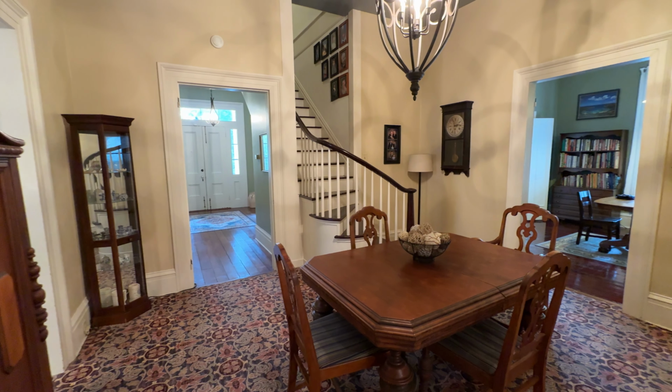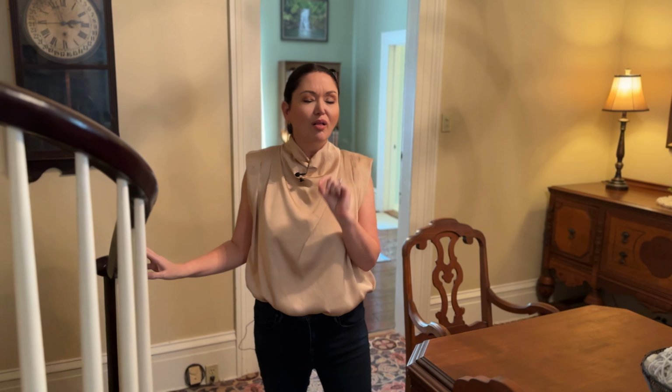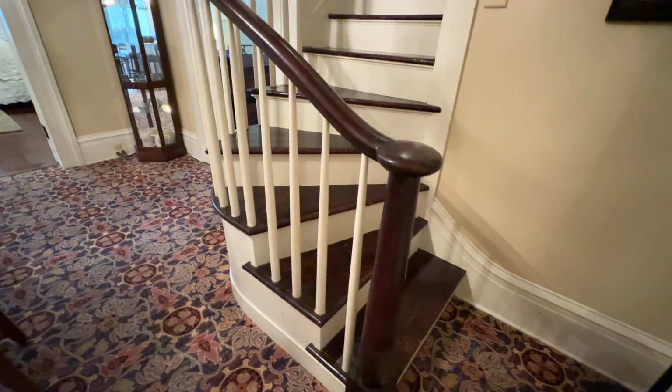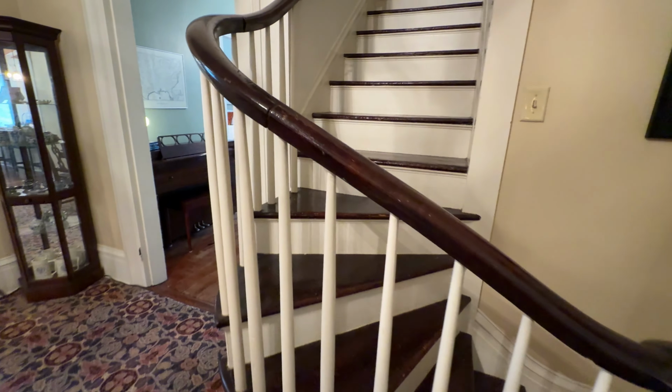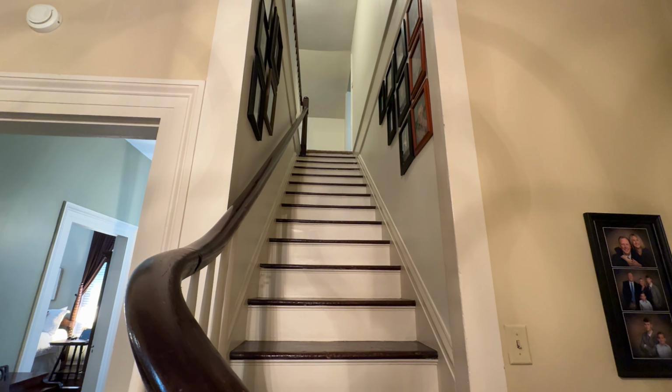You'll see that it is an elliptical stair that rises and is only open here at the very base. The handrail and the newel post harken back really to a slightly earlier period. They could almost be federal in design. You have these gorgeous tapered columns here that run up the open portion, and then it closes and ascends to the second floor. Absolutely stunning. And again, almost one of a kind here in the city of Natchez.